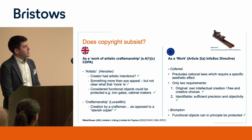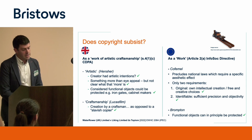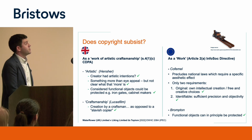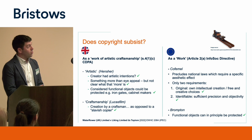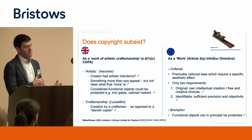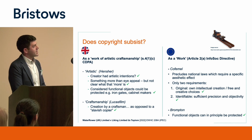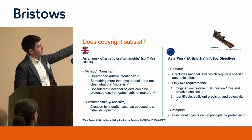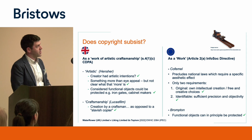So what are the requirements under EU law? Cofemel does two main things, really. The first is that it precludes member states, which we were at the time, from having national copyright laws which require an object to have a specific aesthetic effect in order to qualify for copyright protection. Now that's clearly completely inconsistent with everything that's going on in Hampshire, and so it's not possible to reconcile the two.